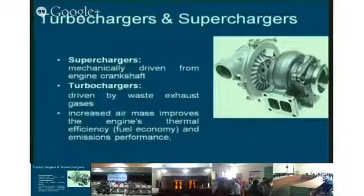Can we use this turbocharger in a single cylinder engine? Can we use it in a single cylinder engine with 4 strokes? Only once will we get exhaust.